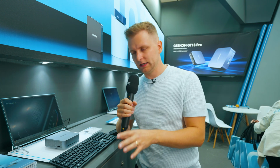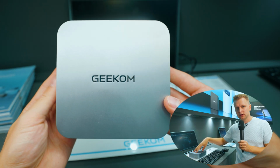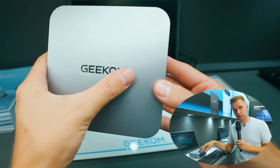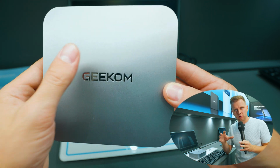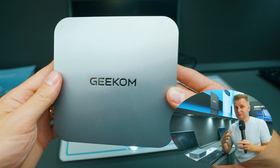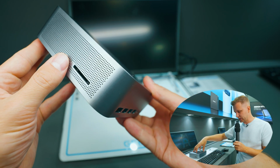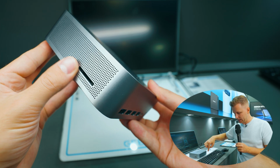So before we check out the Mini Mega, they have some other Mega actual mini PCs. Now, the biggest concern or even problem I've had with mini PCs of Geekom before is they pack a lot of power in a small form factor, sometimes too small and too powerful. But they've actually extended the chassis for better cooling and better I/O.